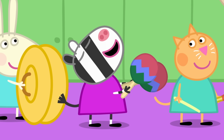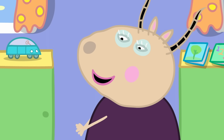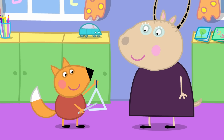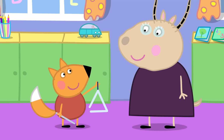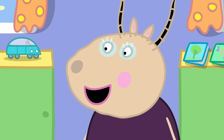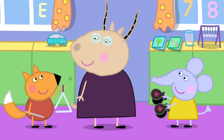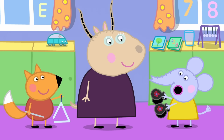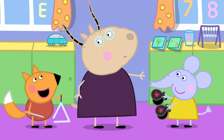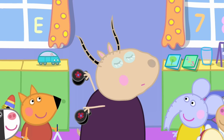What are these? They are maracas. I brought them back from my holiday in Spain. This is a triangle. My dad sells these in boxes of 10. Thank you, Freddie. I will remember that. You don't need to go on holiday to get them. Thank you. What are these? These are castanets. My dad sells them in boxes of 5. Thank you, Freddie.